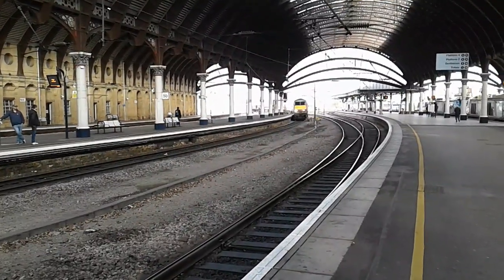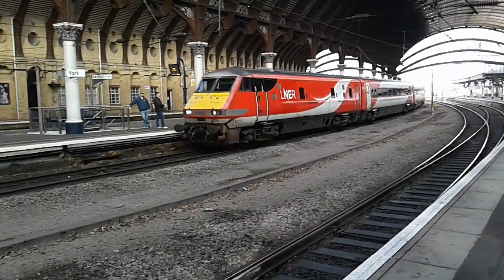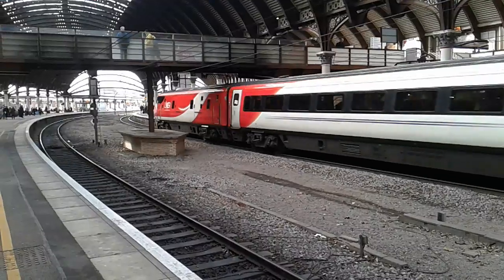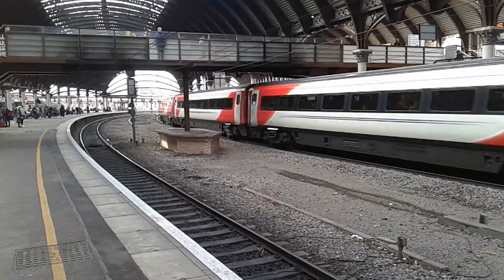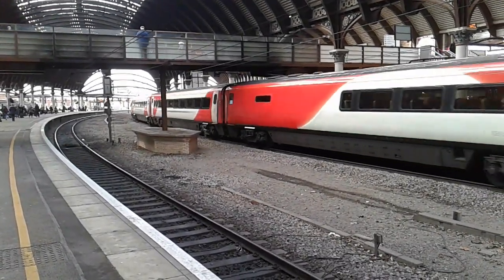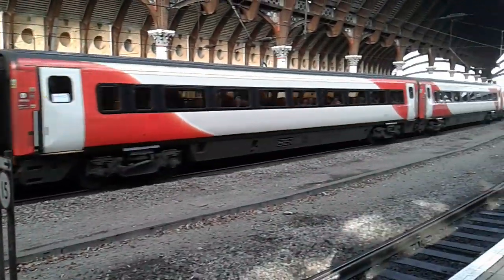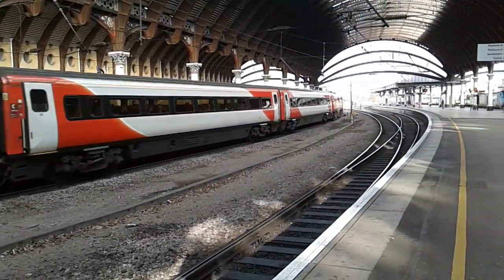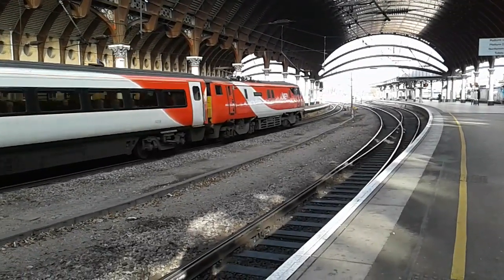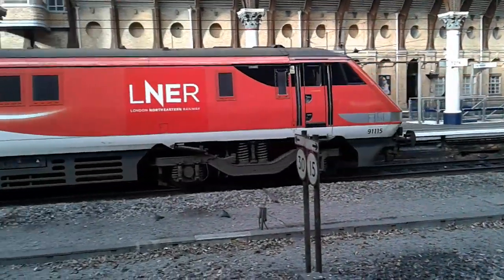Okay, the next train to grace us under the canopy is going to be the 1031 LNER service to London King's Cross. Leading the way is 82213. On the rear is Leyden Races 91115.